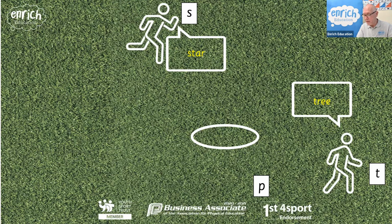You could differentiate the game by, for example, increasing the number of letters around the playing area and then asking some of the teams to look for the letter which matches, for example, the medial vowel of the picture or object rather than the initial consonant.